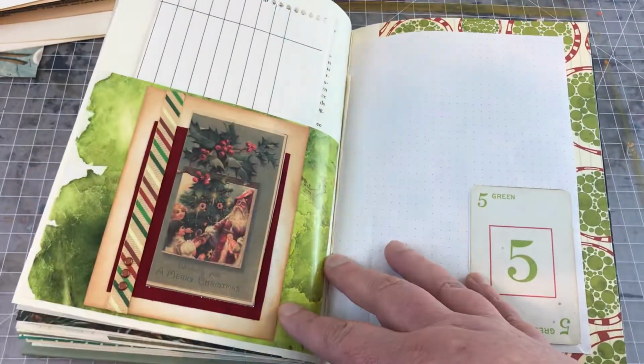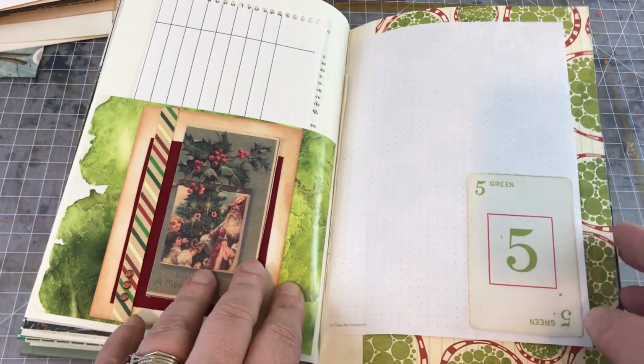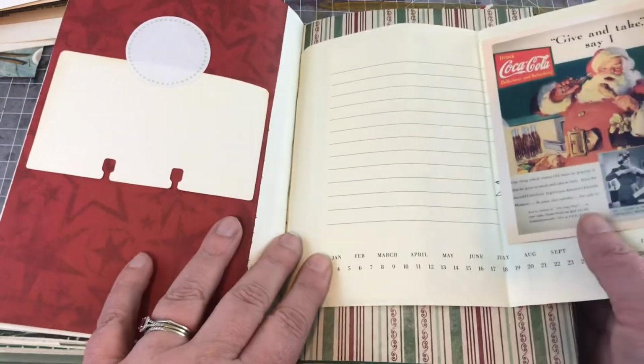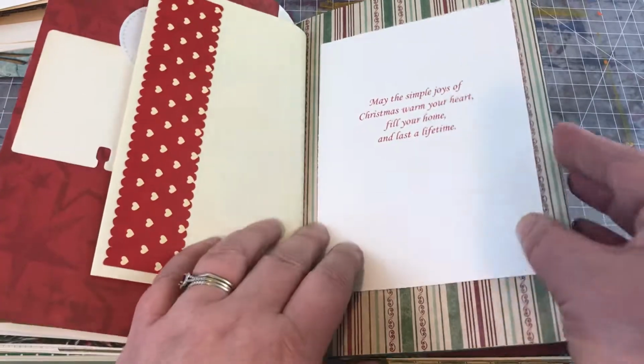A lot of this Christmas scrapbook paper I got this summer from a neighbor who basically knew I was making these books, and she gave me a whole bunch of her scrapbook paper. And so slowly, as projects arise, I have been making use of that. So that was really nice.